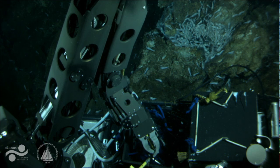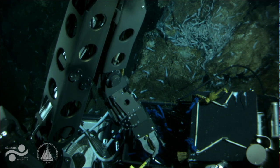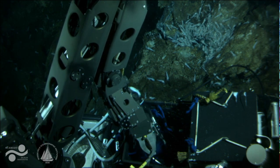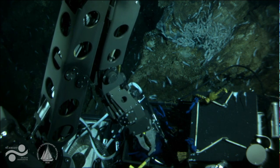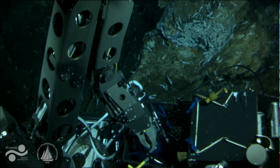So Mario is using the arm to pick up the sampler. Again, he has got Casey Machado next to him, coaching him through this. It's his first time at the wheel of Nereus. And I always double check that it actually touches.